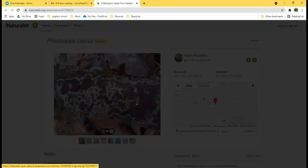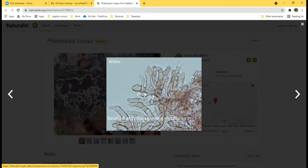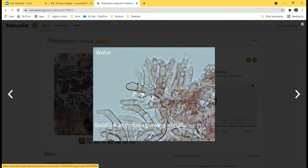When you look at this crossed with a lens, you can see, here are basidia on the top part of the photo, and it's almost like pleurobasidia, which means that the basidia grow laterally. You can see the sections. I put some three arrows in there. So you can see the different basidia growing in a row from a horizontal hypha.